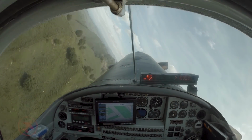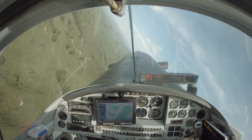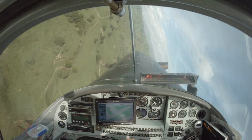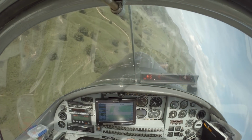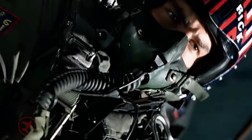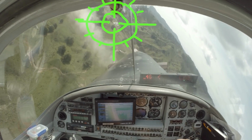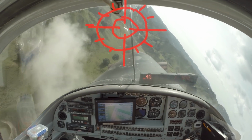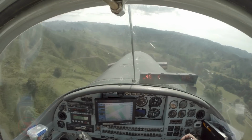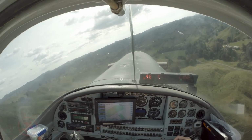End of the run, pulling up around to the left so we can get a better angle on the other plane here. There she is. Too close for missiles, Goose. I'm switching to guns. Beep, beep, beep. Just as good. Yeehaw! I'll follow him around but continue myself into land.